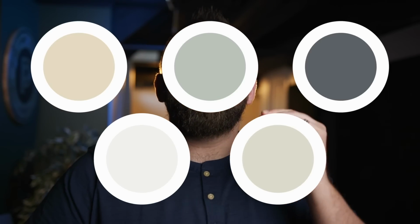Basically, it's a soft green. I'm gonna tell you why I think this color is just as relevant today as it was in 2022. And I'll give you an up-to-date color palette that I really enjoy using with it.